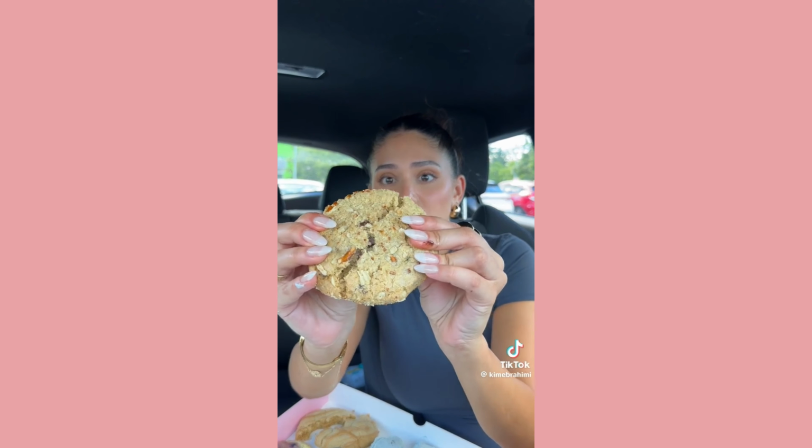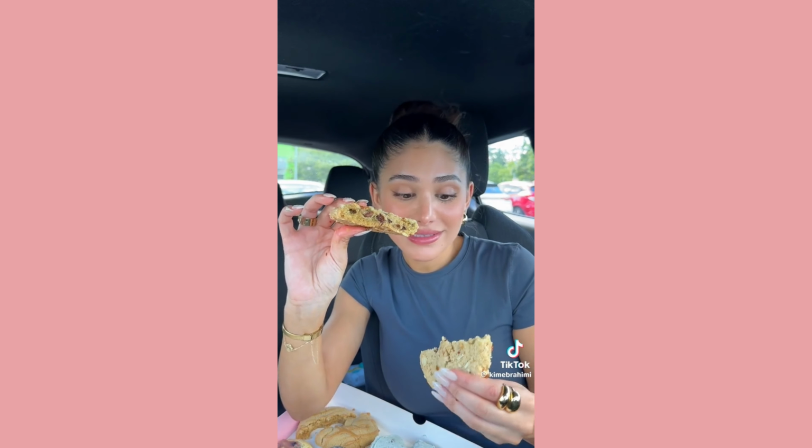This is kitchen sink. It has pretzels in it. Oh, there's chocolate chips that are melted in the middle. I like that. I'm a little bit confused if I like this or not. It's giving oatmeal cookie with chocolate pretzels in it. It's kind of addicting. I give that a 6 out of 10 too.